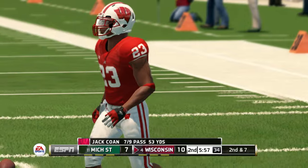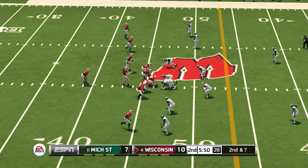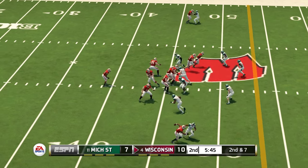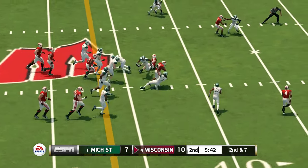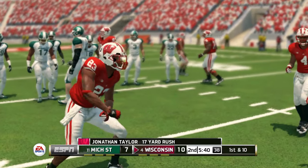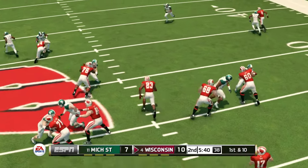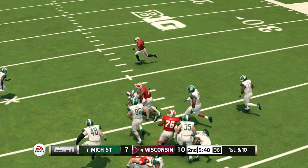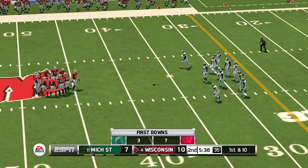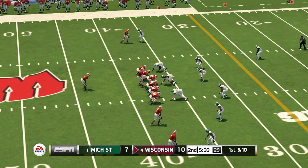Even though they have the lead and he hasn't played well, you go into the second half, you still got to try to get him his touches and his carries and hope that eventually he catches fire. And who knows what this offense is really capable of doing today. He gets out to about the 37-yard line. First and 10, ball on the 37-yard line. Wisconsin is up by three.